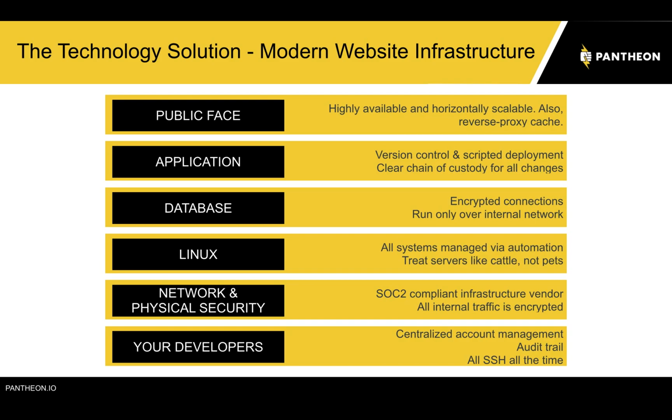Finally, for your developers, the people building the websites, you need to have centralized account management so people can come and go and you know that they've come or they've gone. You need to have an audit trail of what occurred, who added whom, and what they did. And you need to be using, in keeping with my last point, SSH for all developer connections, not just for some. By default, I think a lot of people still default to some clear text communications around FTP. Just don't do it. SSH all the things, all the time. It's not that hard, and there's no reason to compromise on that in the modern era, just like there's no reason to compromise on version control.